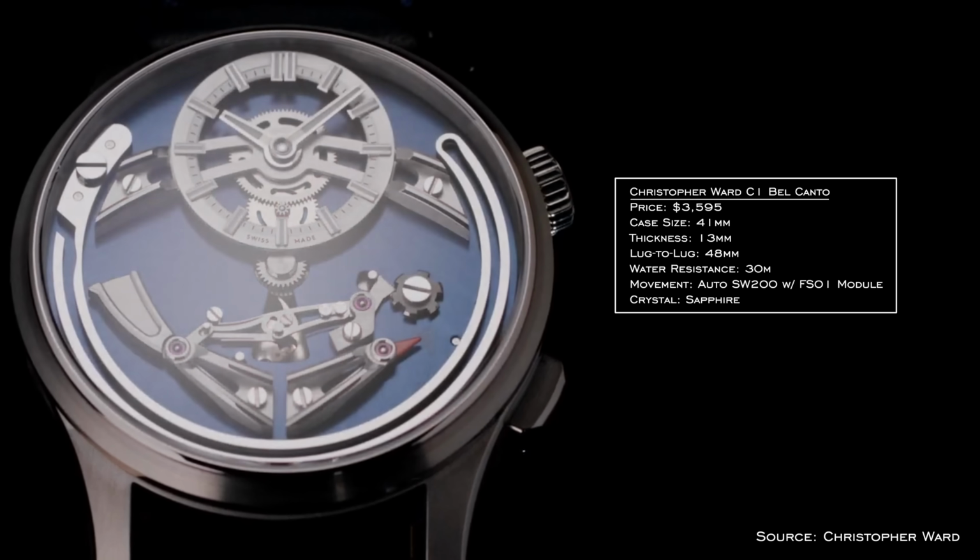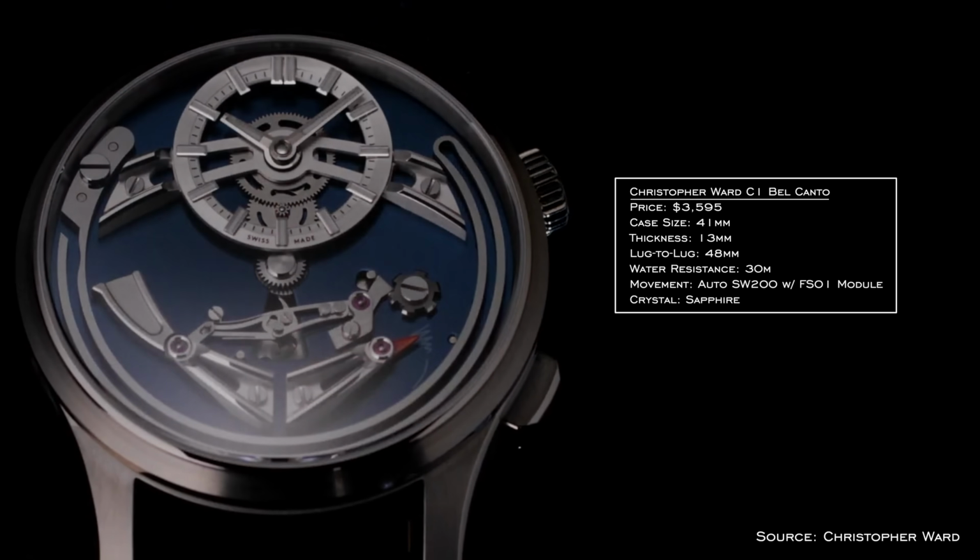So I've been dying to get my hands on this watch, and I'm excited to talk about it a little bit more. So Christopher Ward is one of the greatest success stories in British watchmaking in the past 25 years, having made an impressive name for themselves since the brand's launch back in 2004.